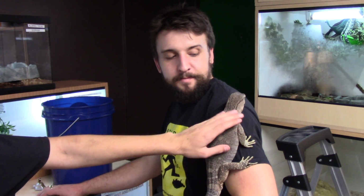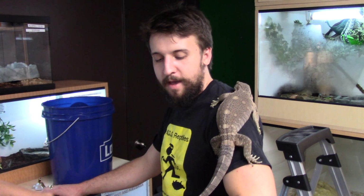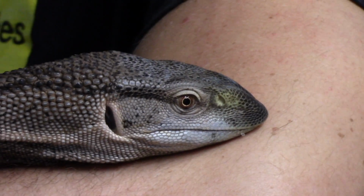Same with the black throat here. But yeah, it's just Chili. Chili's the black throat. He's got a typical black throat attitude. I think it's a female because of the long tail and narrow head. You can kind of see it. But these guys are a little bit more difficult to tame.